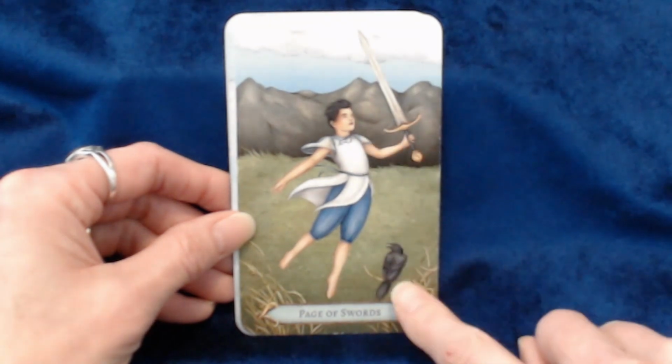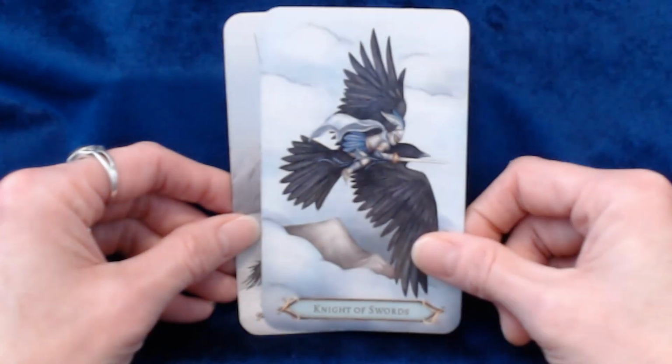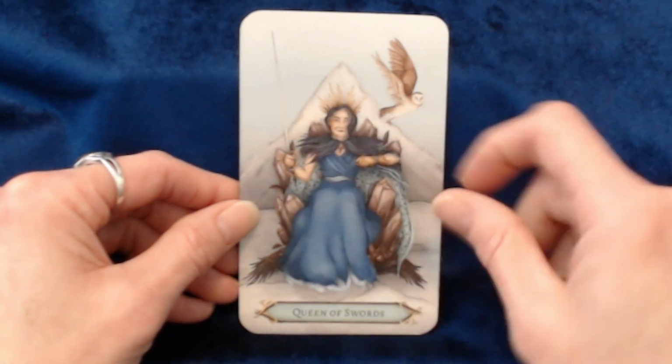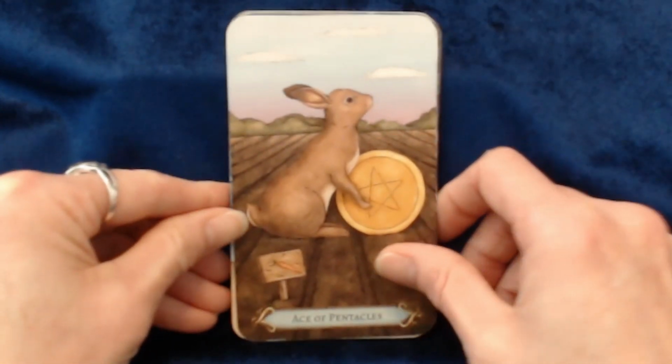Here's our Page of Swords with his messages and omens. Knight of Swords again with the raven. And I love this Queen of Swords. That's a woman who knows what she's about. Got the wisdom owl, got her sword. And the King of Swords. And we'll move on to Pentacles.